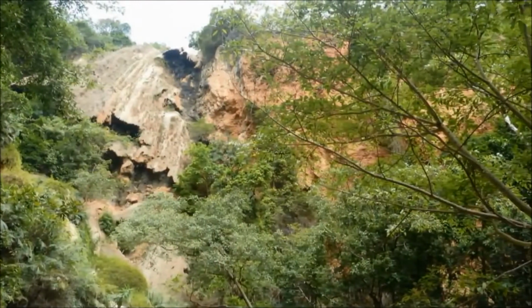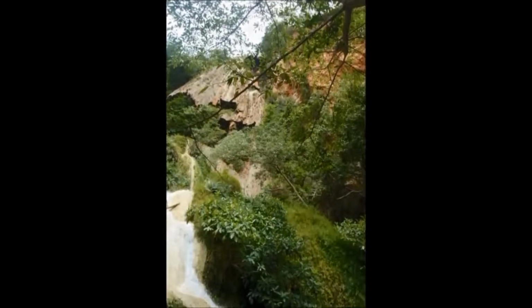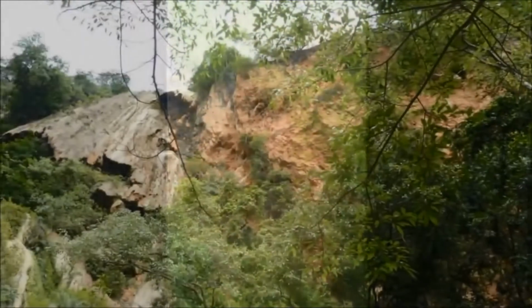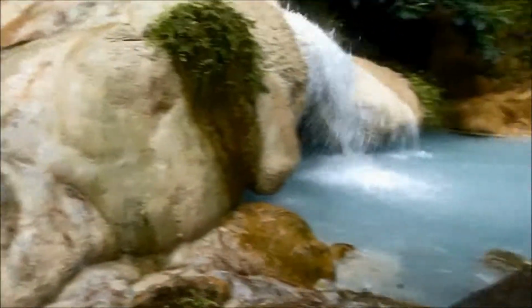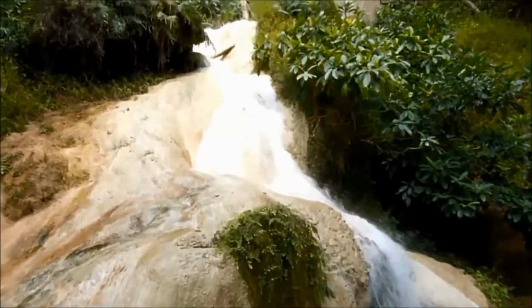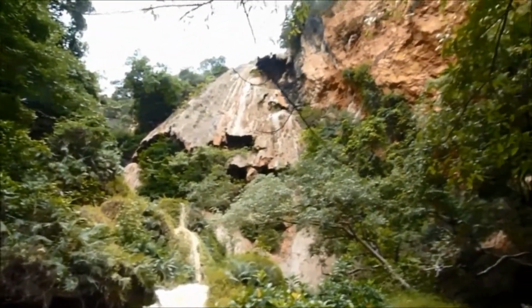After having our fill of the second waterfall, we finally started the race against time and climbed up to the waterfalls further ahead. It was a race against time because the park was set to close at 4:30 p.m. with the last admission at 4 p.m. We started hiking at 1:30 p.m. On the way up, we were stopped at the checkpoint where we had to register with the authorities there.